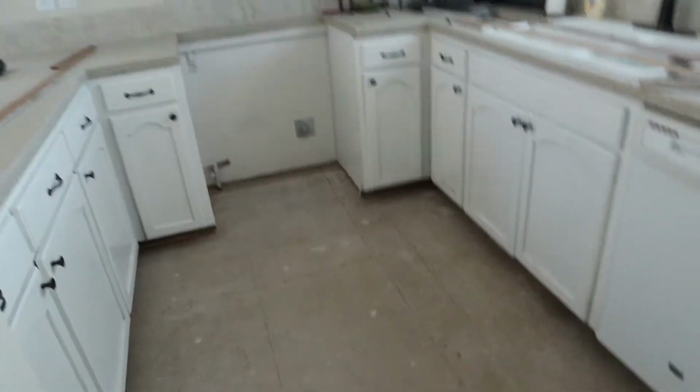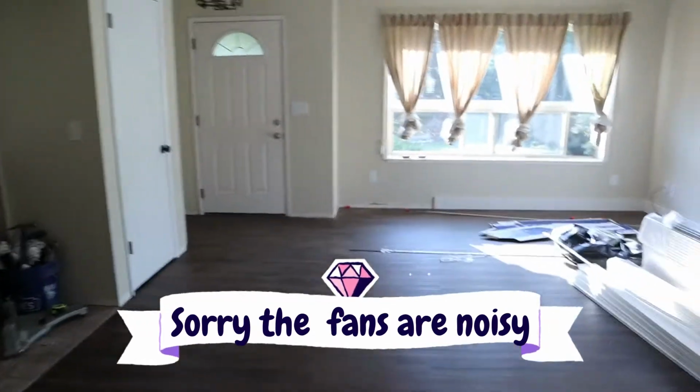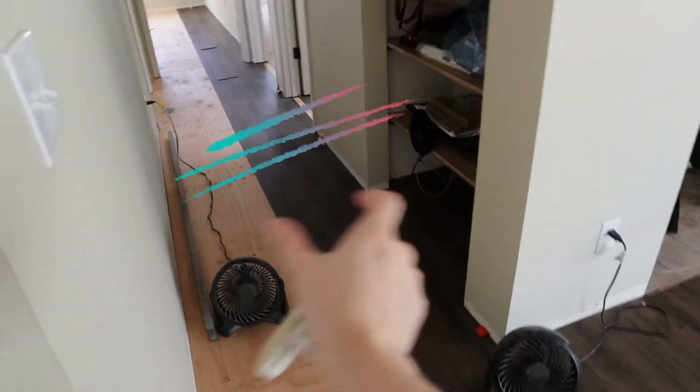So there's still the kitchen and dining, but look at the living room. Amazing. And we started the hallway. This is how we chose which way to run it, because we didn't want tiny little planks having to be cut to go this way. So if you do it one way, just carry it that way through the house. Easy decision there.